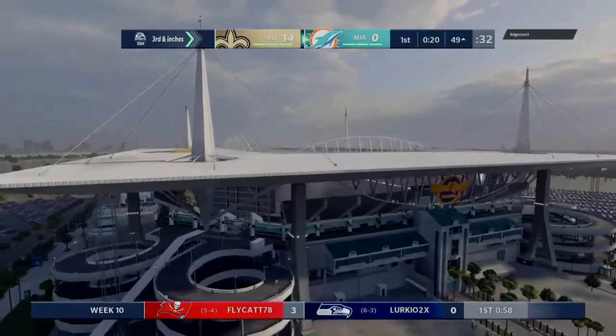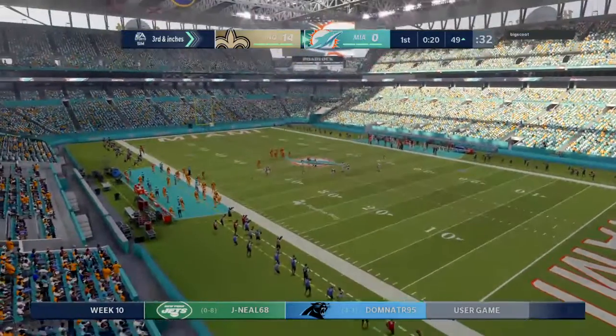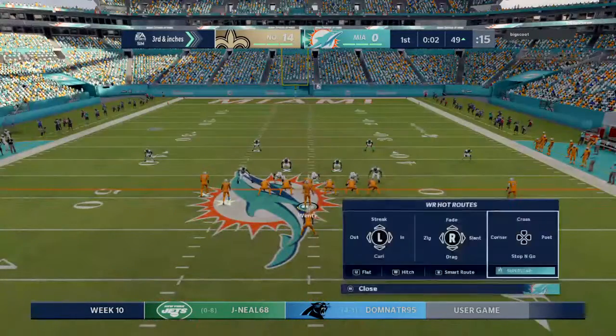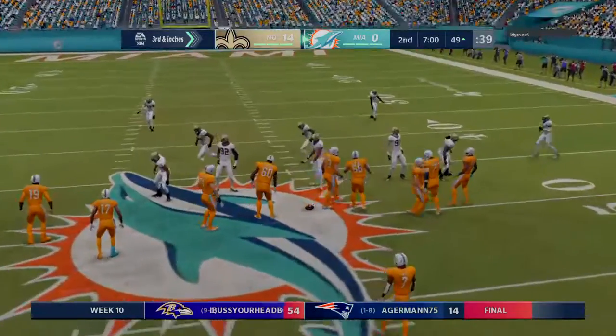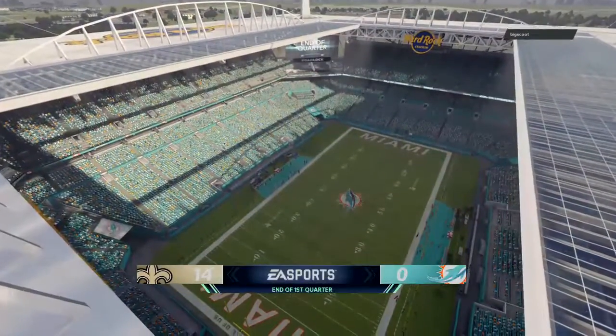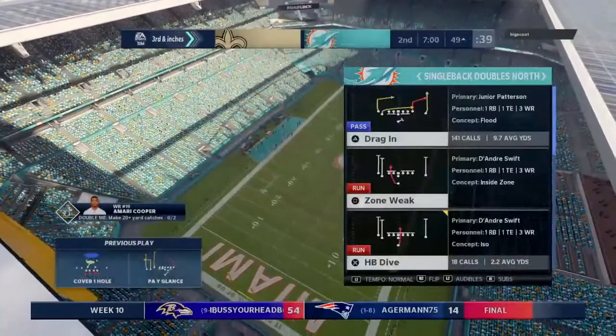A good bounce back following the interception last drive. Certainly not letting it affect him, that's for sure. And we all know interceptions are going to happen, so the big trick is don't let it affect you going forward. Most of the good quarterbacks just tell the ball boy, get that one out of the rotation, give me a fresh ball, and let's go. He's got his offense moving again.